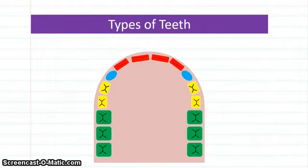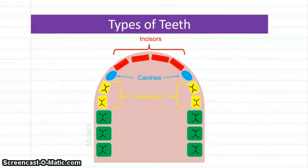There are different types of teeth in the mouth. The incisors are for biting food. Canines are for ripping and tearing food. There's one pair of canines in each jaw, and two pairs of incisors in each jaw. Two pairs of premolars, and three pairs in the adult set of molars, the final set being the wisdom teeth, and molars of course are for chewing and grinding food to enable you to swallow it.